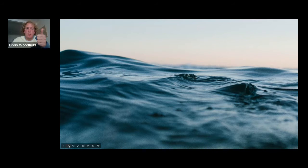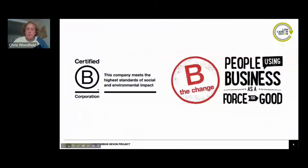So, next slide. You may have heard this phrasing of using business as a force for good. That's a sort of B Corp tagline. And it's a certification standard that businesses can achieve. Whether you're a business or a social enterprise, you can sign up to what is called the B Impact Assessment, and I'm going to go through that shortly.